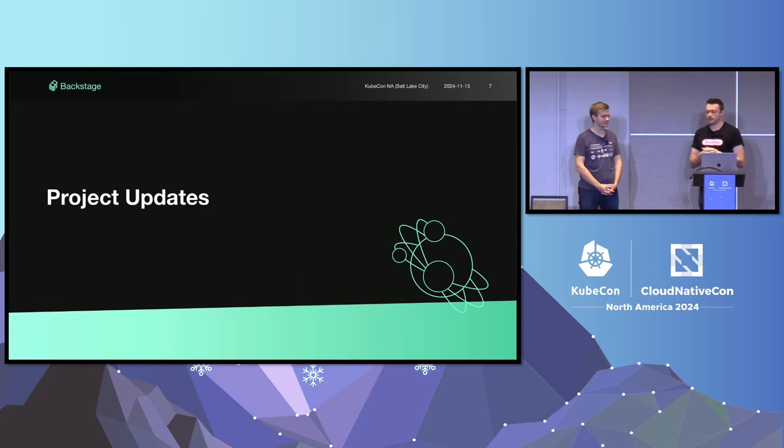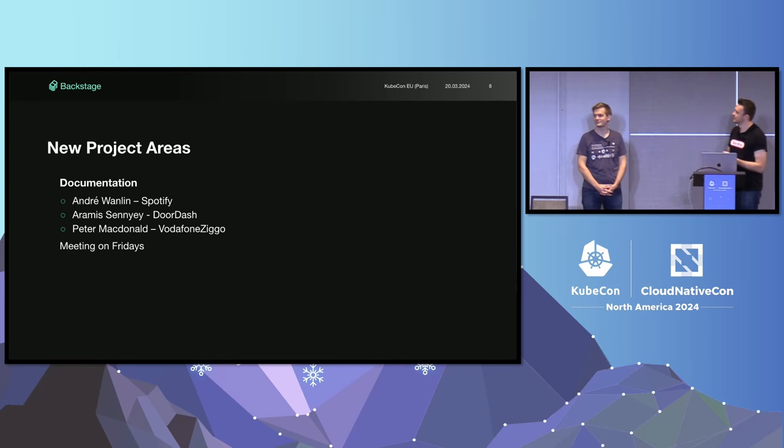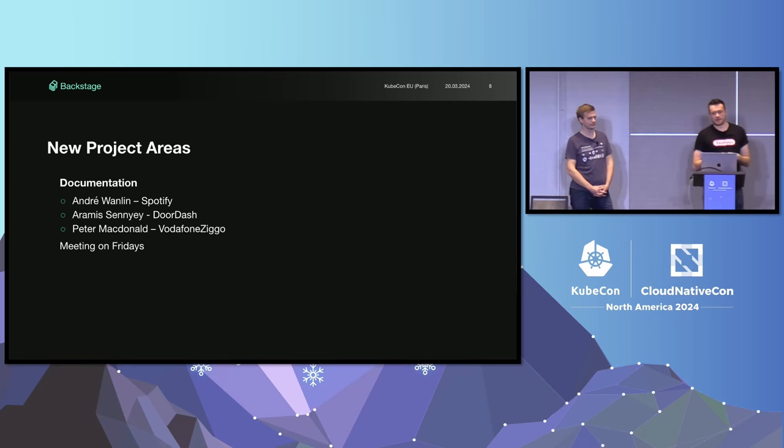Right, with that said, let's head into project updates. So let's start with the new documentation project area. This is comprised of three experienced Backstagers. That's a mouthful. Andre from Spotify, Aramis from DoorDash, and Peter from Vodafone Ziggo. The scope of this project area is pretty broad when it comes to documentation, but it's immediately focusing on improving the documentation on the microsite and ensuring a quality onboarding experience for both new and existing adopters.